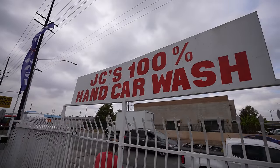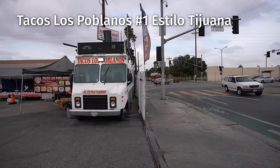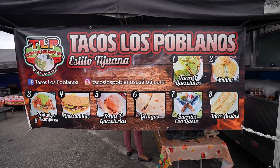We're back in South Central. Yes, South Central, a very, very iconic and famous place and very loved here in LA. We're right here at Avalon and Slauson. It's called Taco Los Poblanos Estilo Tijuana. When you think of tacos in LA, you think of this place. This is the spot.